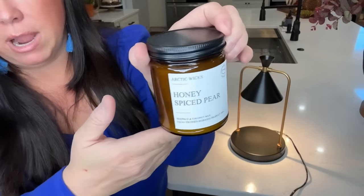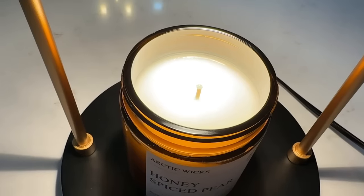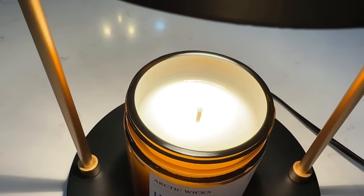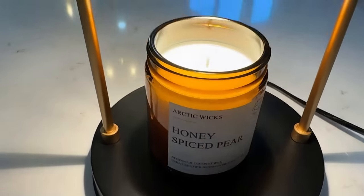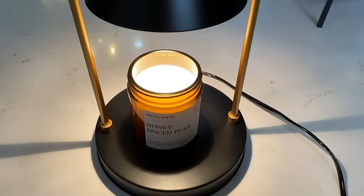And here is my candle. I'm just gonna take the lid off. I can already smell how great that smells. It smells so good. It's starting to melt around the edges. Oh my gosh, and it smells amazing. Absolutely amazing. I love this little lamp, it's adorbs.